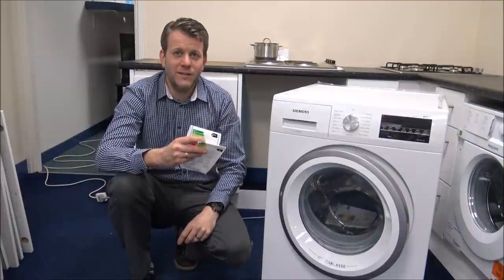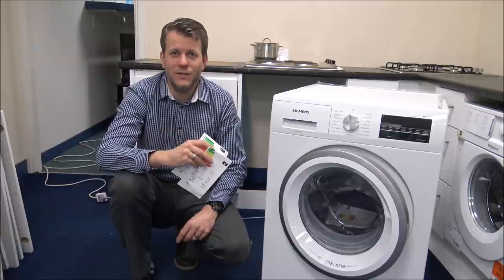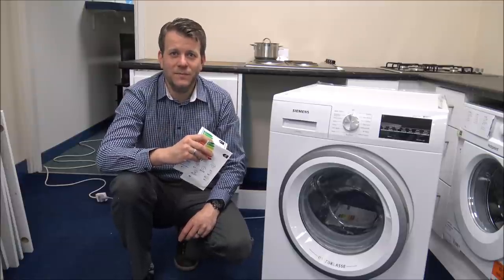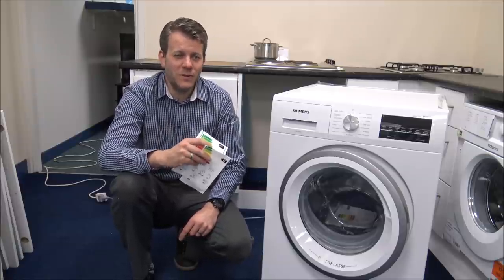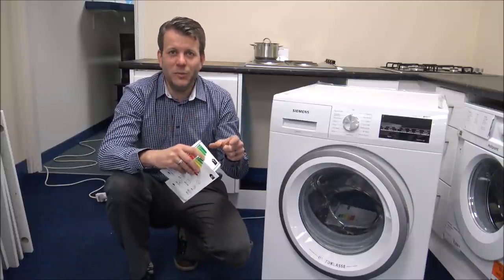What you will find is that if you're only doing a smaller load, then you don't even need that. You can go down to 30 or 40 millilitres. Unfortunately, what a lot of people will do is go, well, hang on, that doesn't look very much, and they'll just automatically pour a bit more in.